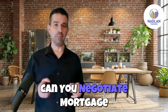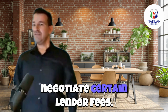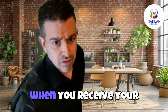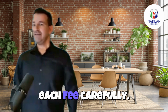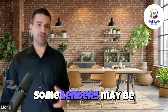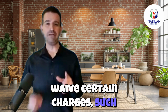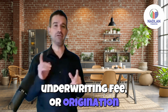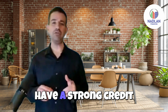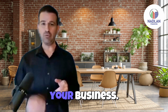Can you negotiate mortgage lender fees? Yes, it's possible to negotiate certain lender fees. When you receive your loan estimate, it's a good idea to review each fee carefully. Some lenders may be willing to reduce or waive certain charges, such as the application fee, underwriting fee, or origination fee, especially if you have a strong credit profile or if the lender is eager for your business.